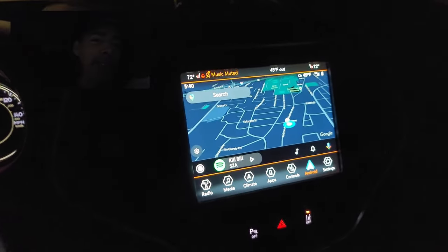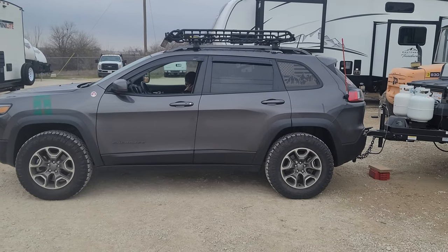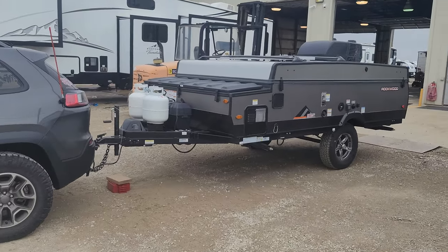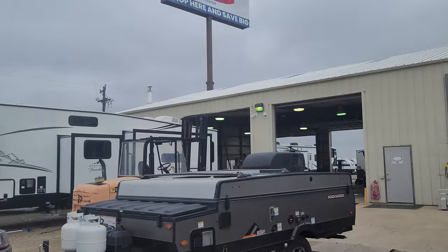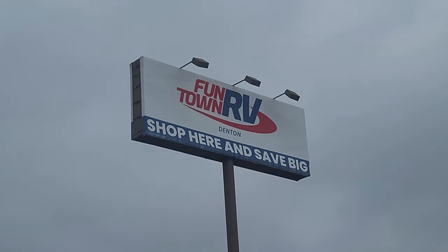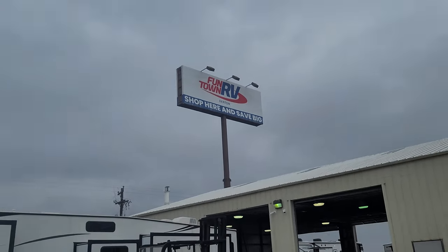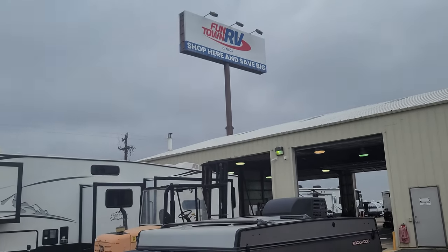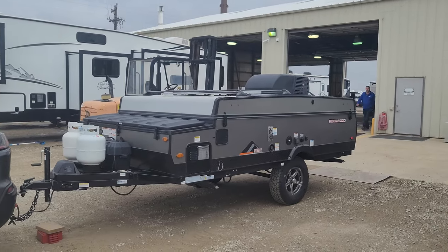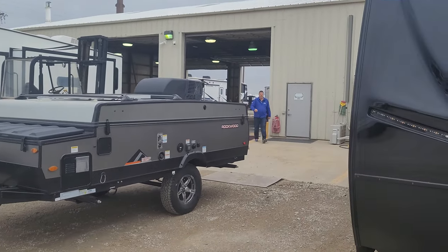And we're off. Okay, we're picking up our new Rockwood 1910 ESP Popup Camper from Funtown RV. So far, I'm very happy with the experience. If you come up here, talk to Jason, the guy walking up right there.